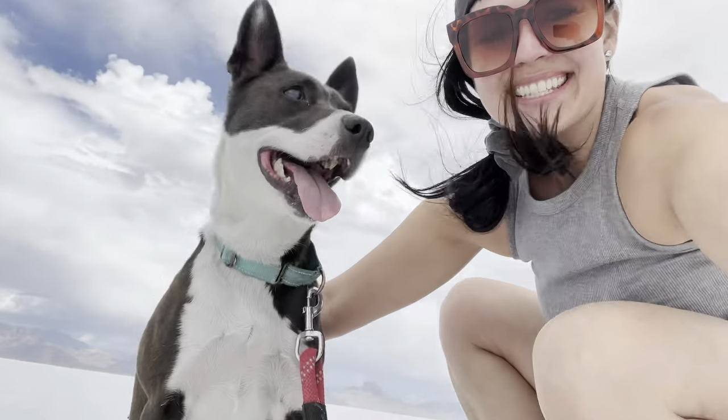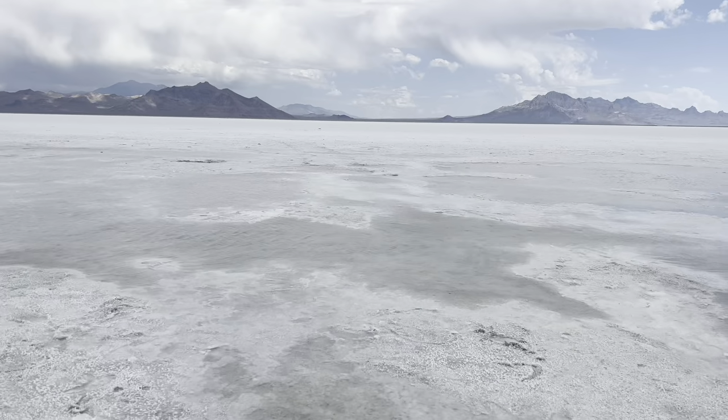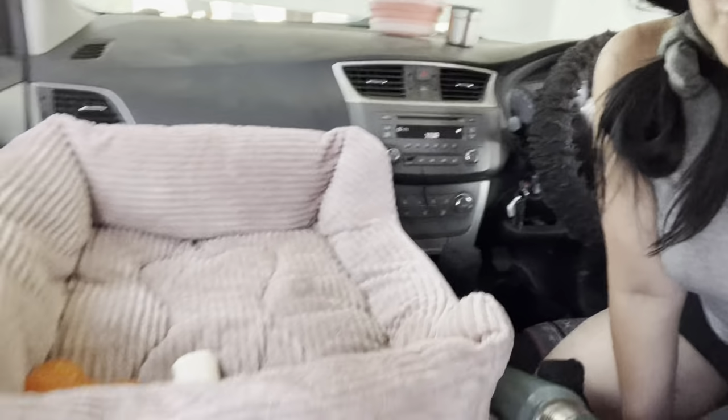Chloe and I are currently at a rest stop at the Boonville Flats out in Utah. It's amazing. It's also cool enough to actually set up, stay in the shade, and work a bit from the road. So I'm gonna show you.